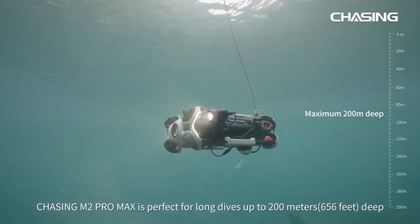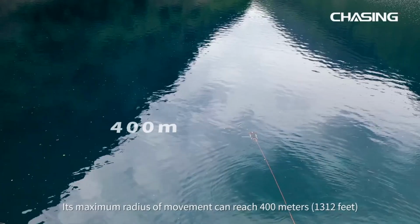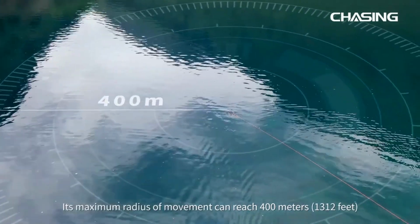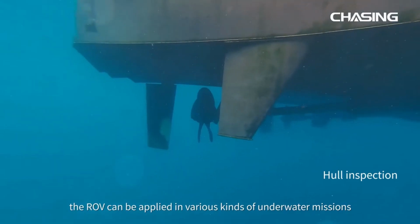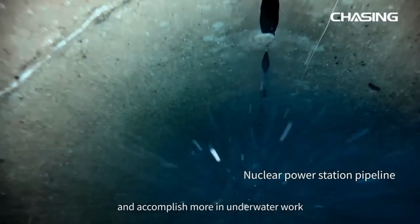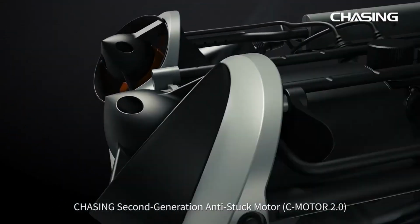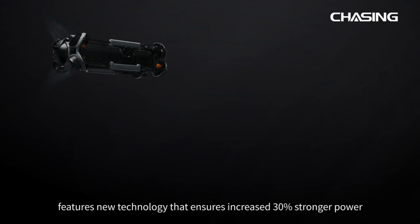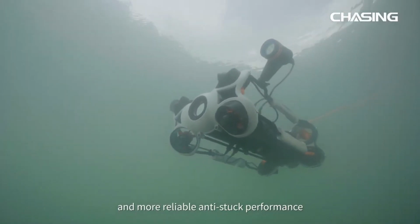Chasing M2 Pro Max is perfect for long dives up to 200 meters deep. Its maximum radius of movement can reach 400 meters. Using tethers of varied lengths, the ROV can be applied in various kinds of underwater missions and accomplish more in underwater work. Chasing second-generation anti-stuck motor features new technology that ensures 30% stronger power and more reliable anti-stuck performance.